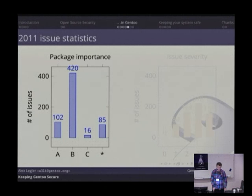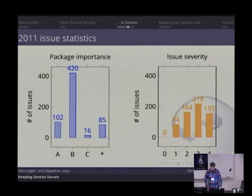Also, we have these 85 non-stable packages that we do as an additional favor, so to say. I know that in Debian they have a separate security team for testing branches. So in Gentoo we have like one security team who do this testing stuff on the side. The issue severity is a bit more evenly distributed. We have most issues being rather low severity, and we luckily last year didn't have an active remote root compromise. So that's something we're glad about.